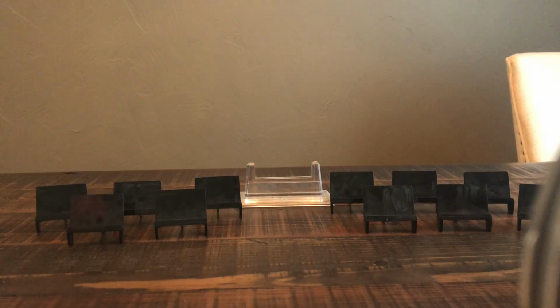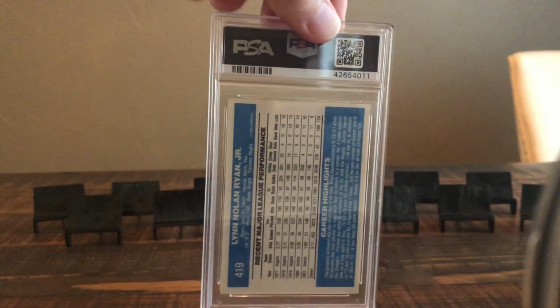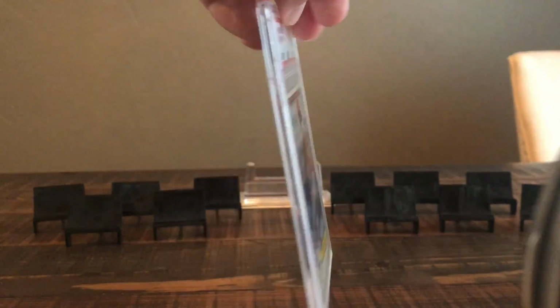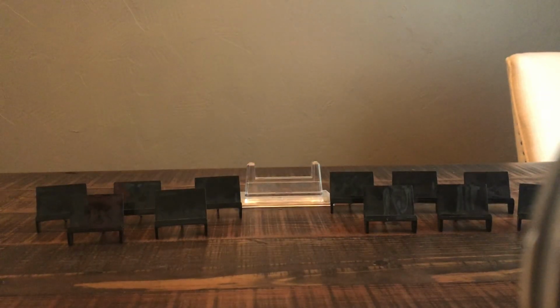Eddie Smith. Or we have an 82 Donruss, Ryan? Yeah. What did we have? I had a 10, you had a 9. Oh, you had a 10? Yeah. I don't know. I'm not thinking a 10 on the old ones. 9. Okay. And now I got the Smith.